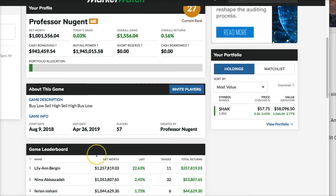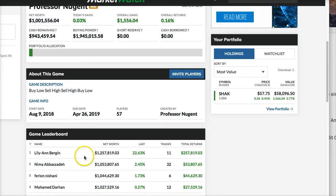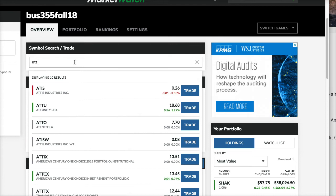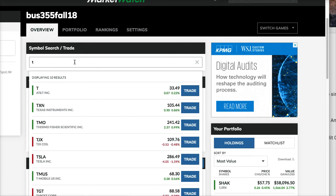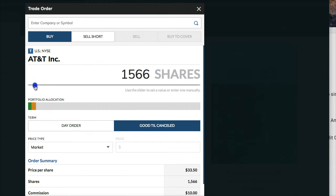So we have an open competition here, so you can click into any of these players and see what they're working with. And it's very simple to trade stocks. Once you know of a stock to trade, you just buy it. For example, if I wanted to buy AT&T, I can type in AT&T. And if I don't find it, I know the stock symbol is T, so here's AT&T. I'll just click on trade, and then I use the slider to see maybe I want to buy 747 shares.